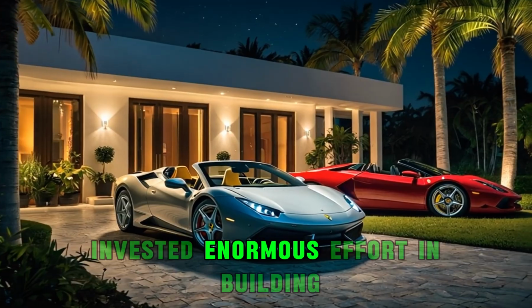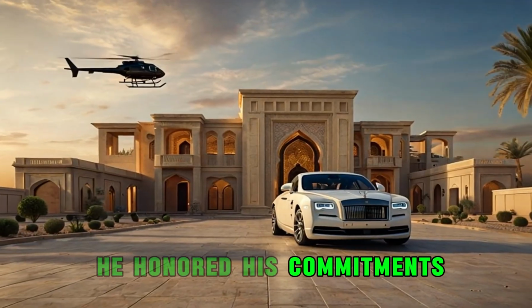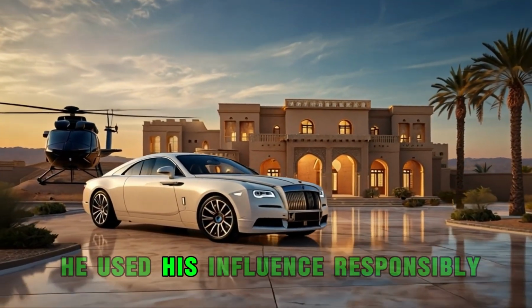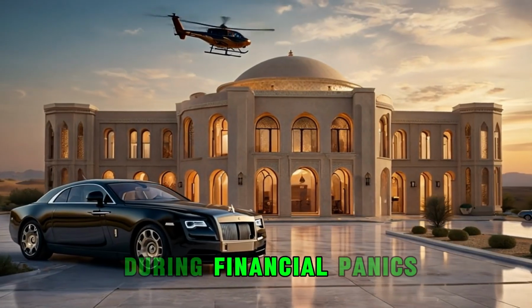Morgan invested enormous effort in building and maintaining his reputation. He honored his commitments even when it was costly to do so. He maintained confidentiality about his clients' affairs. He used his influence responsibly, often stepping in to stabilize markets during financial panics.